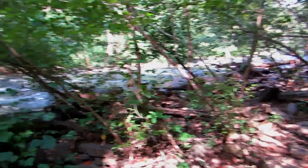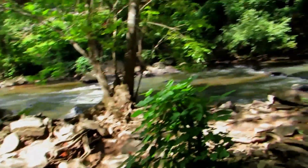There was a dam, it was probably collapsed due to a lack of maintenance and whatnot, or the city probably knocked it down due to it being a hazard. People were already going down here back then.